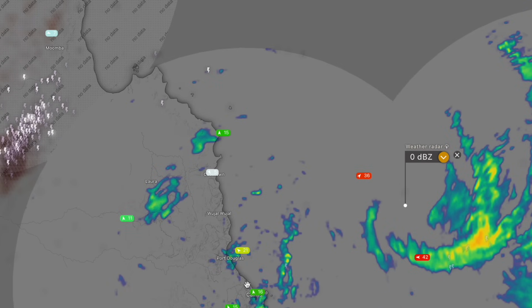You can see the banding features just outside of the storm. They're now just starting to move through Cairns. So at the time of recording, which is about 5 p.m. local time, there's some heavy rainfall about to move into Cairns and Atherton and some of the adjacent communities. That'll extend further up the coast to Port Douglas and Wujal Wujal. And up towards the Cape York Peninsula, there is a lot of thunderstorm activity.